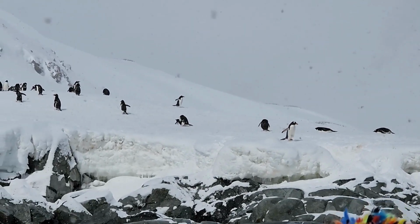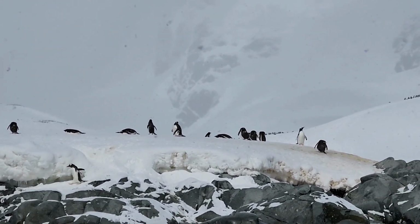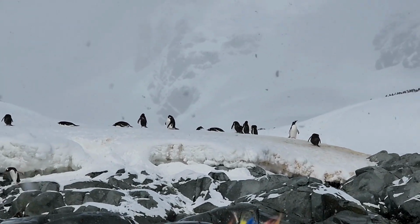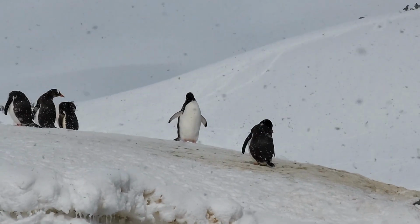Adelie penguins live in millions here in Antarctica. But they prefer areas closer to the south, not to the South Pole, but to the ice area, to the ice shelf.